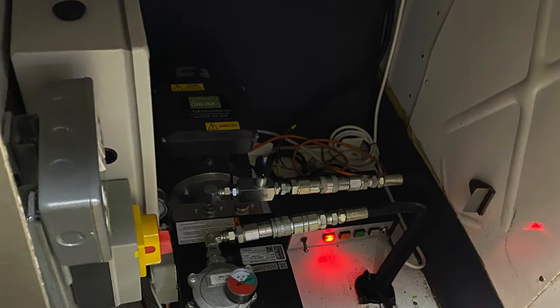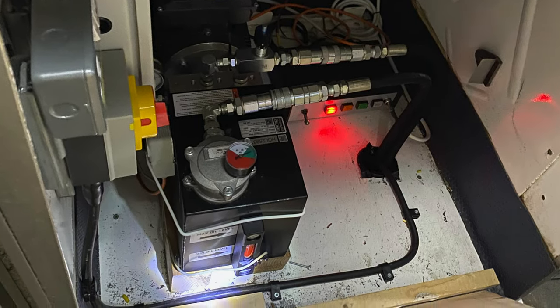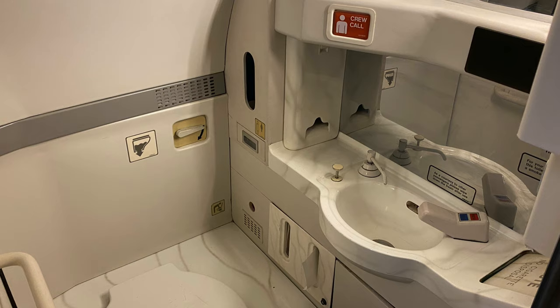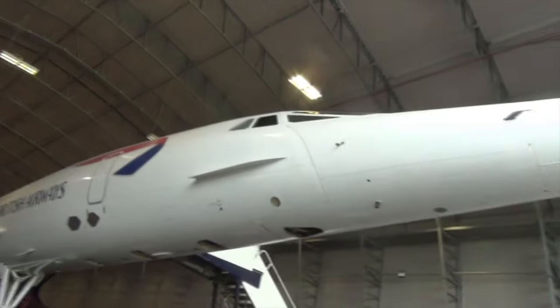Now, for the nose cycle. Before this commenced, John very kindly showed me the hydraulic pump system used to power the nose, conveniently located opposite another essential piece of equipment on the aircraft.